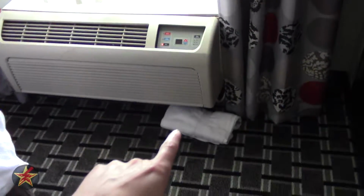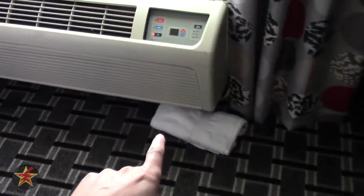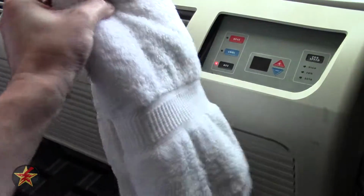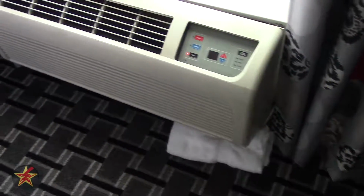The one in this room leaked a lot. There was a constant drip out of this. We noticed it once when we stepped on the floor, but this towel, as you can see, towel should not move like this. It is soaked with water, and that is just from leaving it under there last night.